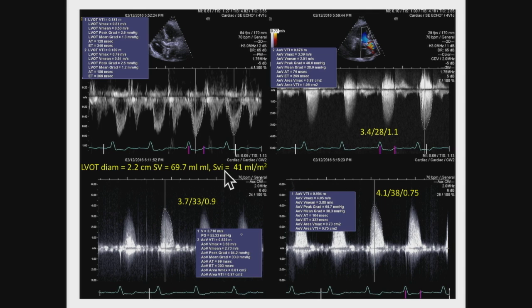The magic number here is 35. If you have a stroke volume index based on this calculation, based on LVOT diameter and the VTI of the LVOT signal, which is less than 35, you're dealing with a low flow condition. Why is that important? Because any gradient you're going to get is critically dependent on this number. So if you have low flow, you're going to have a low gradient.